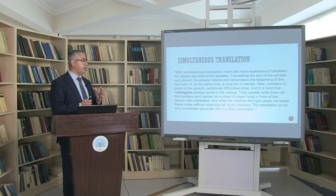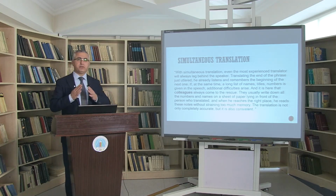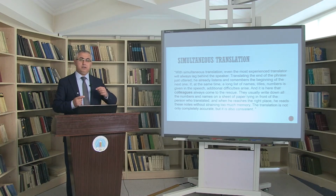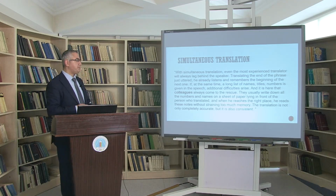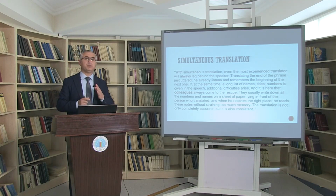And it is here that colleagues always come to the rescue. In the previous slides, we talked about this, that sometimes in the cabin, two or three translators are needed. Because in a process like this, for example, a speaker speaks about statistics, numbers, figures, etc. So it's very hard for a translator to take notes and at the same time to memorize the numbers. So at this time, his colleagues come to help and they note down the numbers or statistics on his behalf. Then when he reaches those numbers, he reads them directly from the paper. And the translation is not only completely accurate, but it is also consistent. And with the help of the colleagues, the translation becomes more accurate.